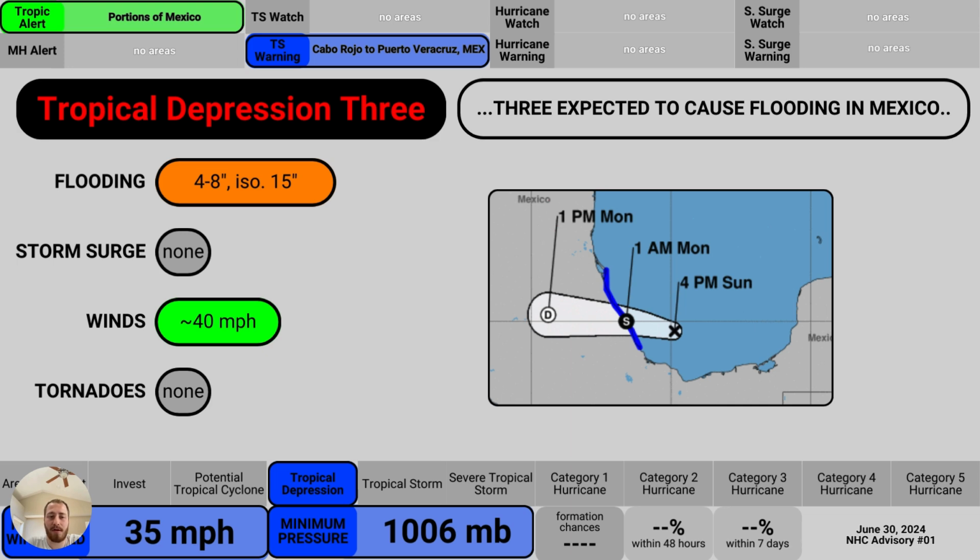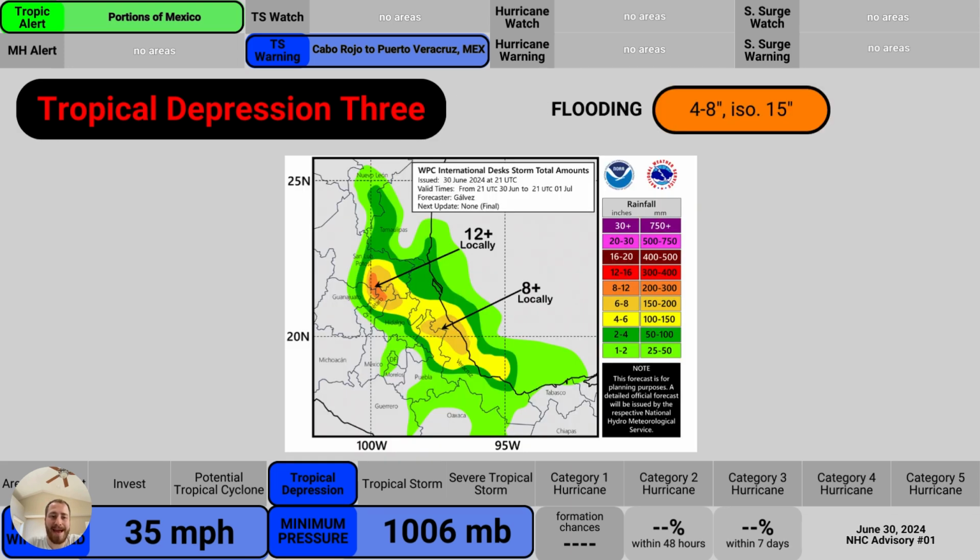Again, the main concern with this one is flooding. As you can see on this next slide here, the flooding is the main concern. As I mentioned, Guanajuato, can't read from this smaller font, needs to be watching out, as well as the northern portions of the state of Veracruz, as well as Puebla. So again, we need to be watching the rainfall concerns here.